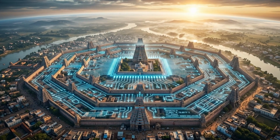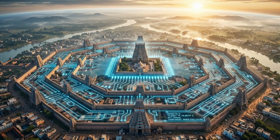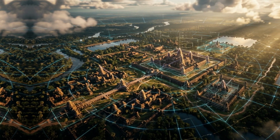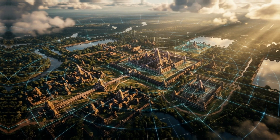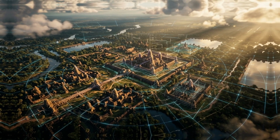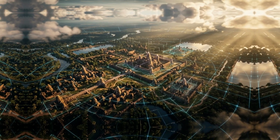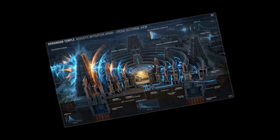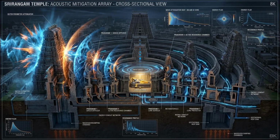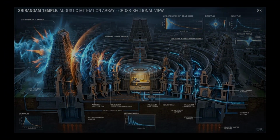Mainstream history claims our ancestors built sacred monuments purely for aesthetics and rituals. But if you strip away the textbooks and study the satellite geodetic coordinates of the largest functioning temple town on Earth, you confront an impossible design. Spanning 156 acres, the Srirangam matrix is laid out into 7 massive concentric stone enclosures, forming a geometric pattern that flawlessly mirrors a modern silicon CPU circuit board.